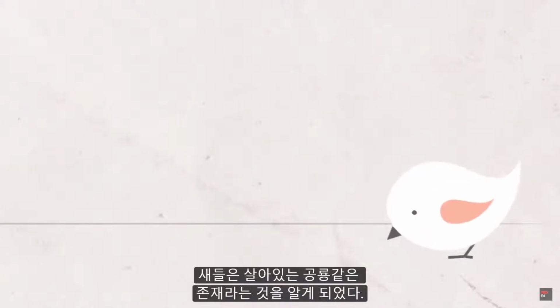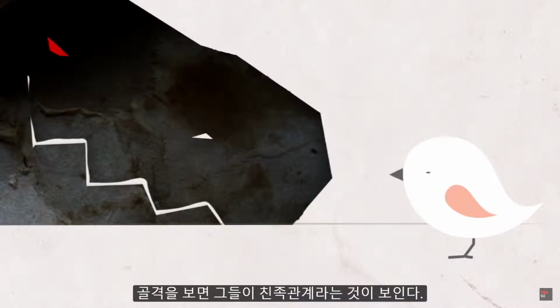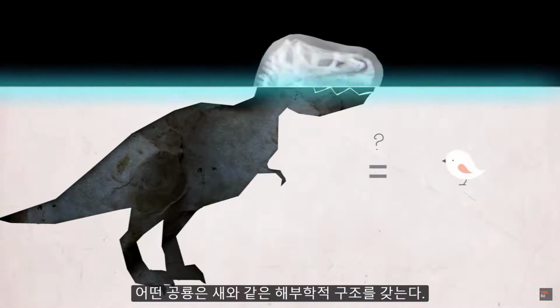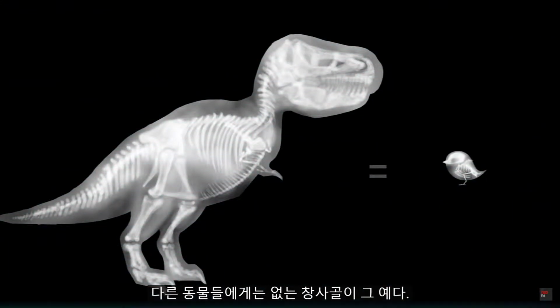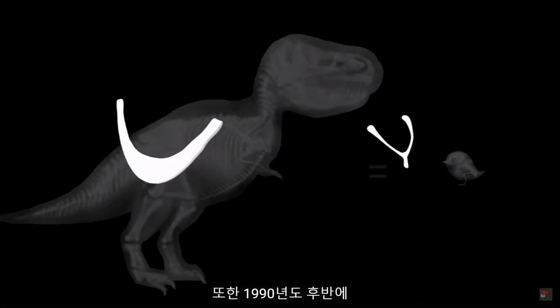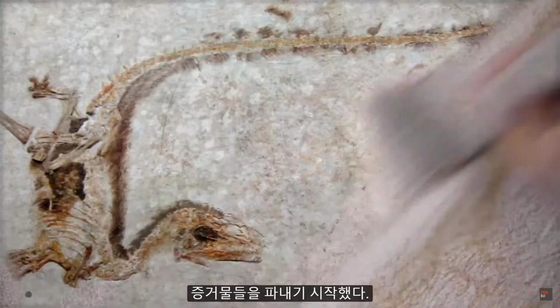Thanks to science, we now know that birds are living dinosaurs. You can see the kinship in their skeletons. Certain dinosaurs share some anatomical details with birds found in no other animals, such as wishbones. And in the late 1990s, paleontologists started digging up some compelling support for that idea.